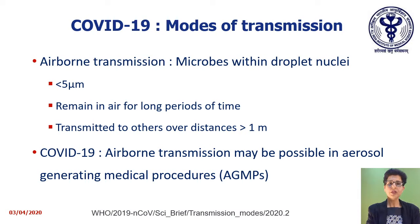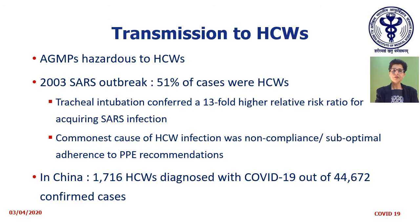Airborne transmission of infection occurs due to the presence of microbes within droplet nuclei, which are usually less than 5 microns in size. Therefore, they remain in air for longer periods of time. They can also be transmitted to others over distances more than 1 meter. In COVID-19 disease, airborne transmission may be possible in aerosol generating medical procedures. Therefore, aerosol generating procedures in these patients pose a significant risk to the healthcare workers.